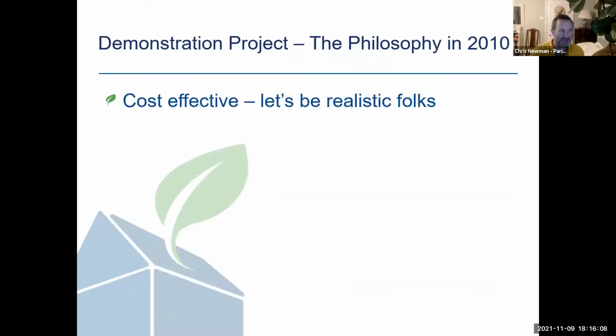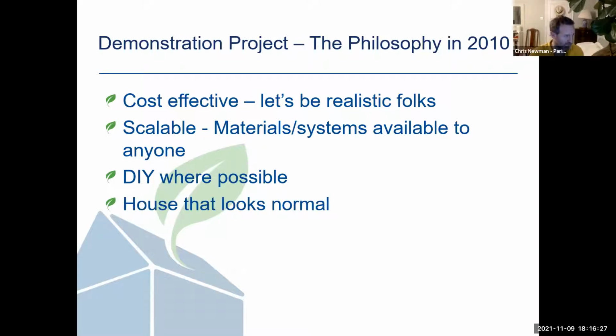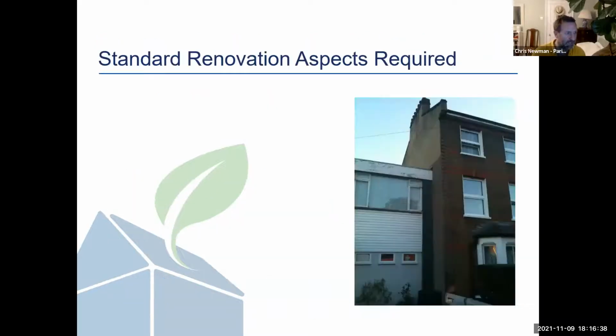So what was our philosophy back in 2010? Well, we wanted to be cost effective. There were lots of projects out there that scared people and put people off. We wanted to do it as cheaply as possible. We wanted to use readily available materials and systems. So we weren't talking about stuff from Mars. I wanted to do as much DIY as possible, partly for the cost, partly to keep my dad busy as well with me. We wanted it just to look like a normal property, nothing too wacky. And we aimed for an 80% reduction in carbon dioxide emissions. So we wanted to make sure that anybody could do this really.